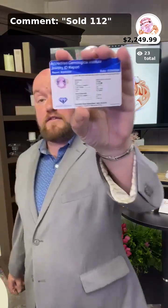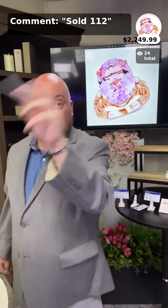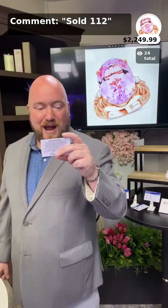We got another round cut. I mean, these cards, they make my life easier, and they're going to make your life easier too, because I got all the details right here for you. I got them off to the side as well, but it's a little more fun to read them this way. Round cut, okay.